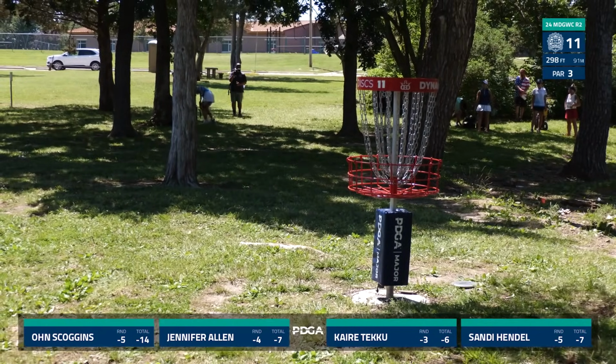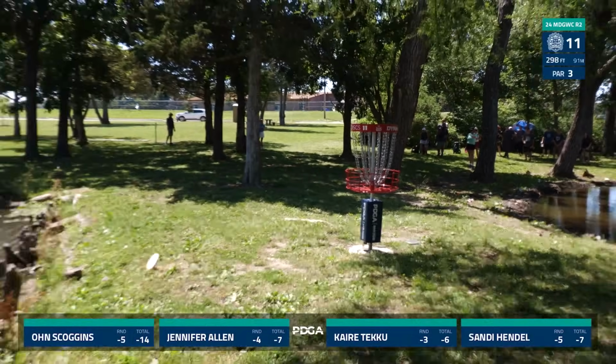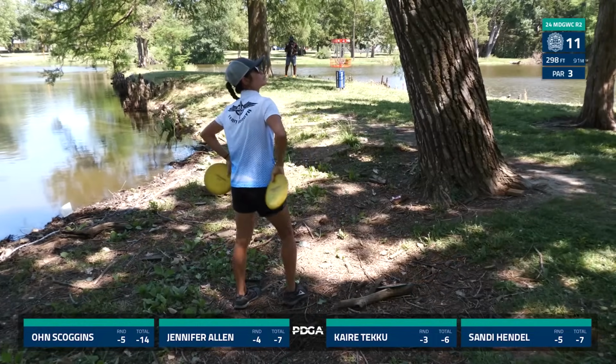Kaire with a perfect angle to just lay things up. That's the play. If he could draw it up exactly, that's how I'd want to play the hole. Sandy running it. Yeah. But again, it was an absolutely perfect putt and almost rolled OB. So you have to be very careful.